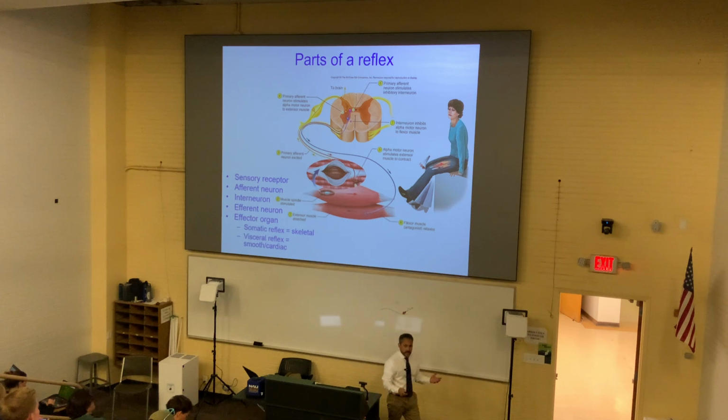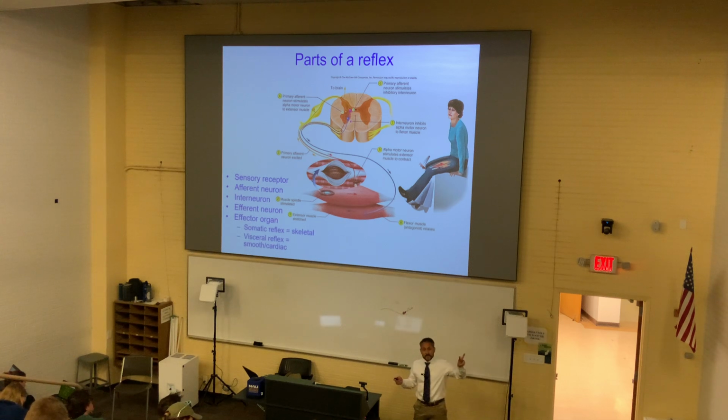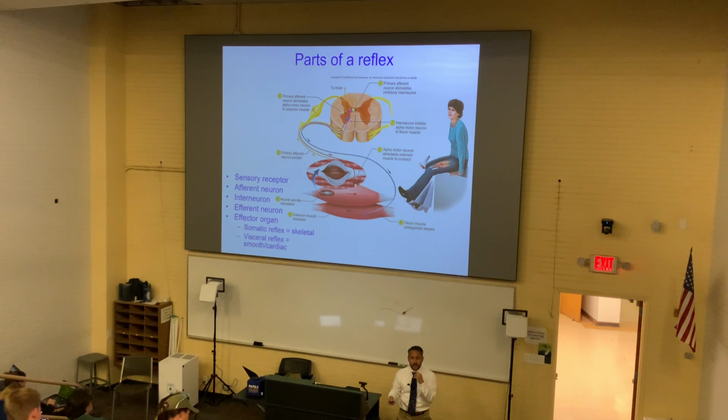So now we're going to look at some of the different structures that are involved in a reflex. We have 4 main characteristics, and now we're going to look at a number of different structures of a reflex. For example, we have a sensory receptor. We're going to talk about 2 today that I want you to be familiar with: a muscle spindle and a Golgi tendon. The muscle spindle is found within the muscle. It's embedded in the muscle, and I'll show you a picture of it in a minute. But for now, just appreciate this little white structure that's inside of the muscle.